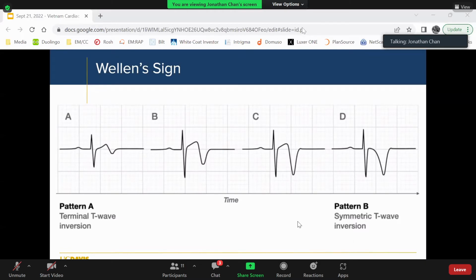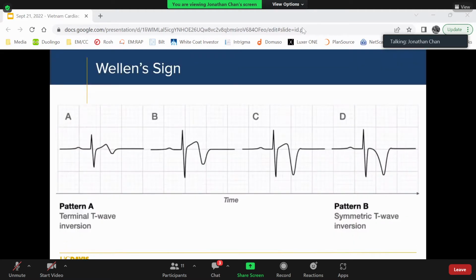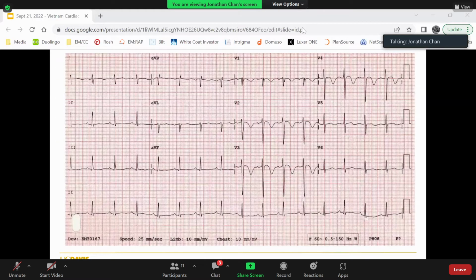In this case right here, we see a little bit of both. It's really more of the type B one, where we get the deep T waves, but here maybe it goes up just a little bit. Here we see pretty deep T waves. Wellens is thought to be a transient anterior STEMI, where the artery is closed off a little bit and then opens up again.